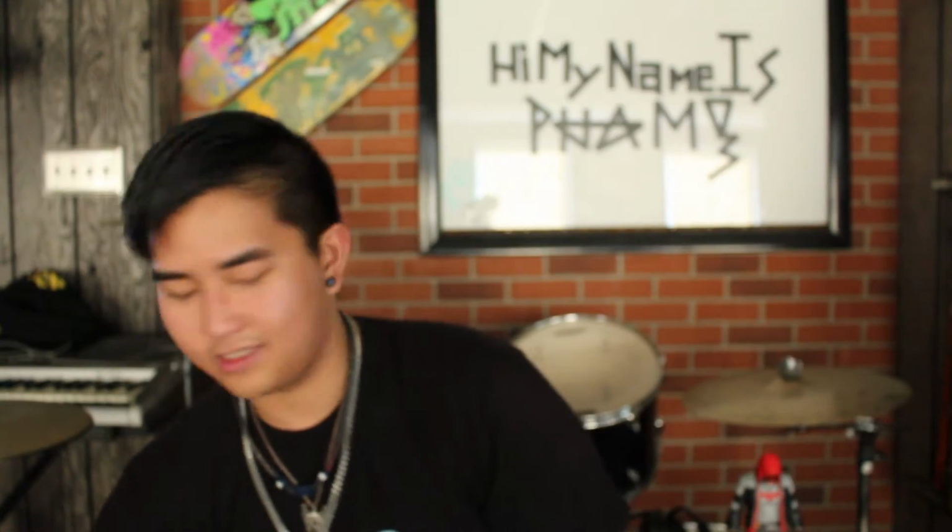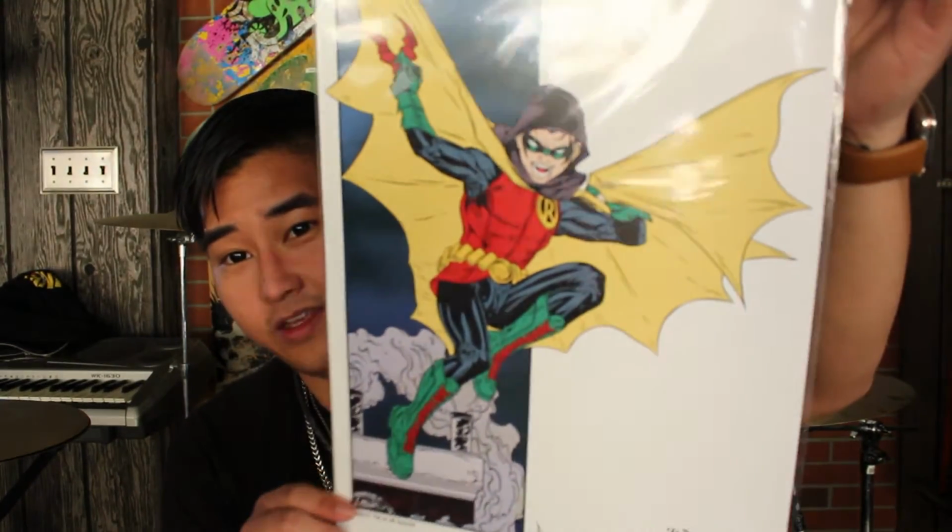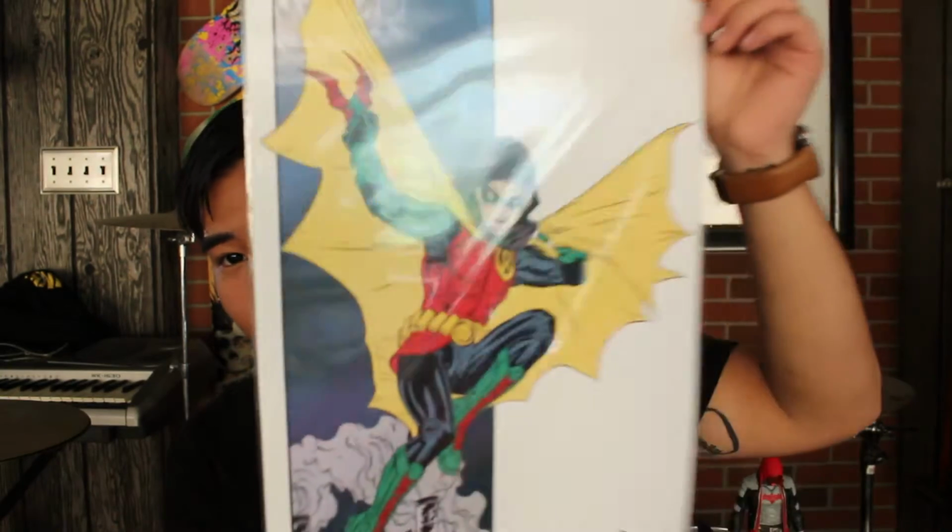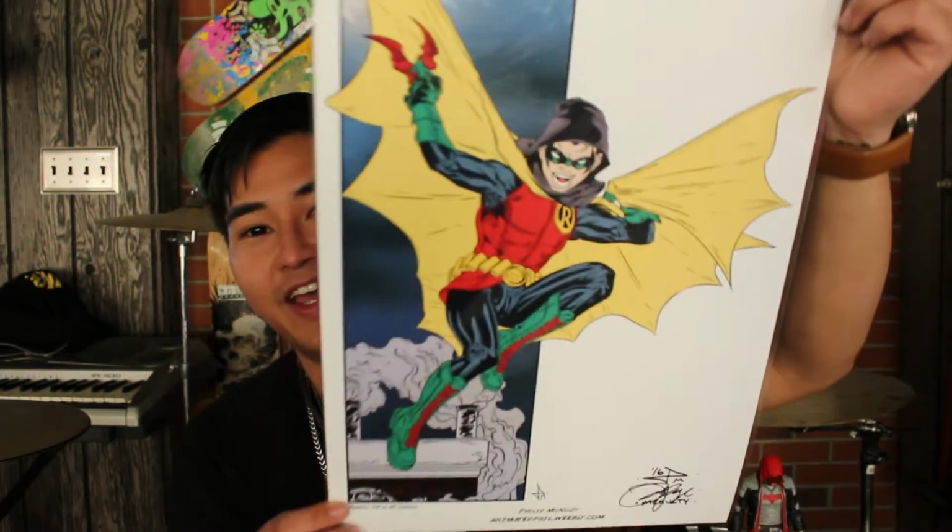And then the next one's continuing on with the Bat family. This is the latest print from Phil. This is Damian Wayne, obviously. For a while I didn't like Damian because he was such a snot-nosed brat. But then something happened to Dick Grayson, and Damian said, I need to go help my best friend. I'm like, oh, you won me over, because Dick Grayson's the best Robin out of the bunch, in my opinion.